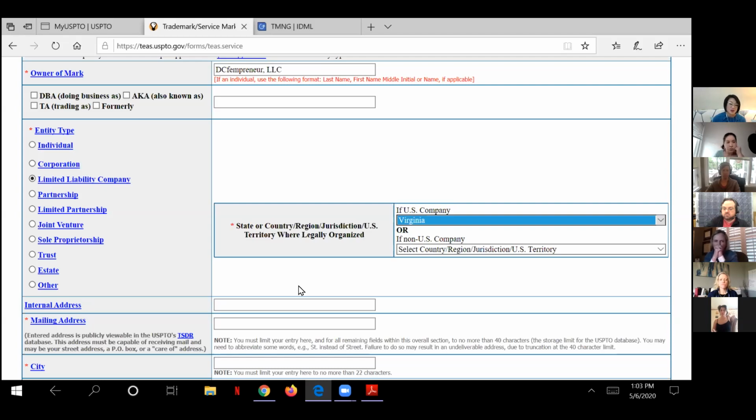What's really important to know is you cannot correct the owner after the application is filed. So if you accidentally put in your name as the owner of the mark instead of your business, that means that you are the owner of the mark. You can't change the application, but what you can do is execute something called an assignment, which basically means you're transferring the rights in this mark from yourself as an individual to the business that you own. So you can get around it, but the original owner of the mark, you can't change that in the system. You're going to have to file an assignment to do that.